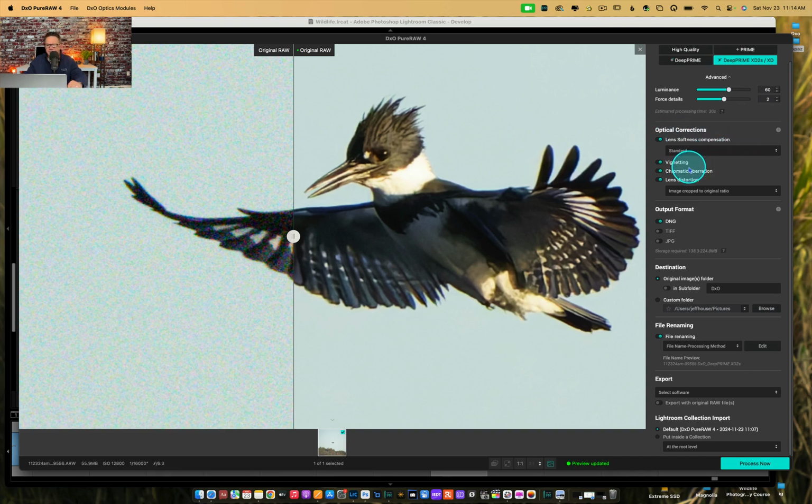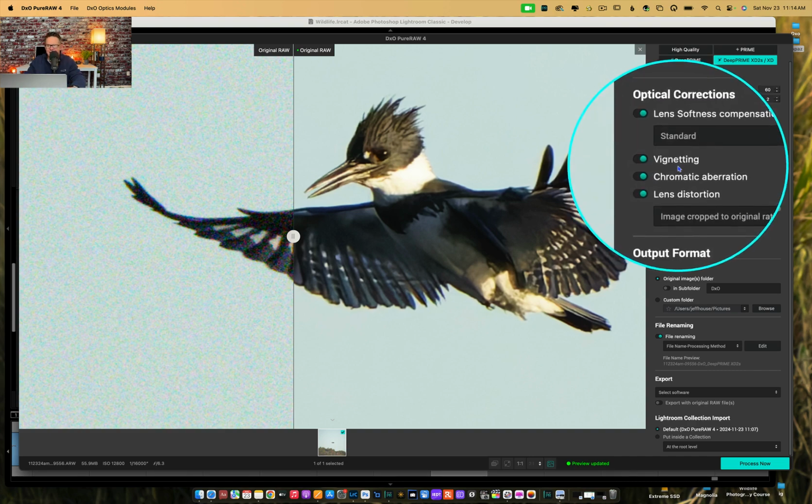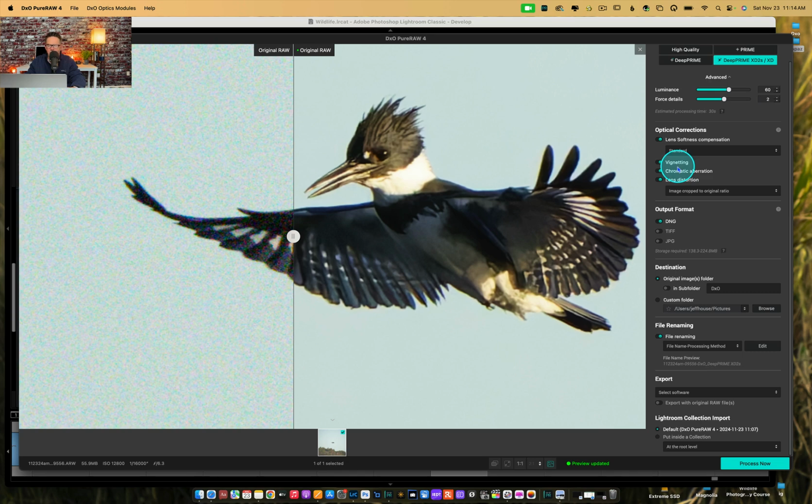It's also going to fix the vignetting, right? Every lens tends to have a little bit of darkening in the corners, a little bit of darkening down, it's kind of an effect we like to add to our photos. I know some photographers won't bother fixing that because they're like, well, I'm just going to add a vignette later on in the editing process anyway. So not a big deal.